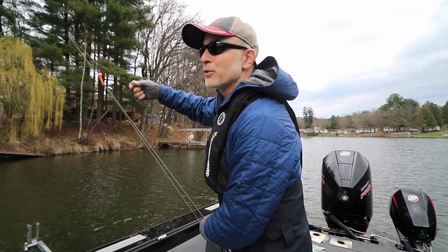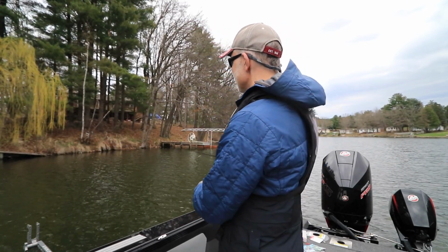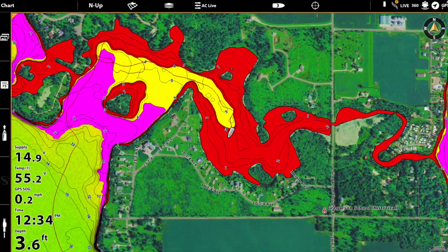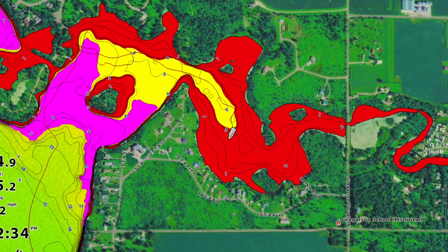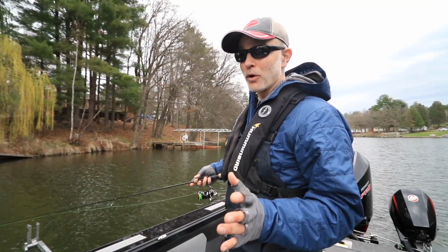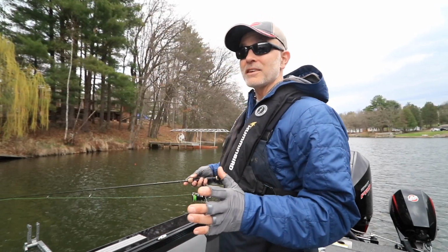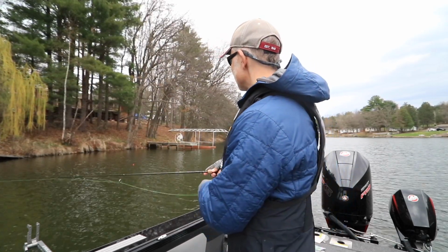So think about those 3 key ways you can use your Humminbird fish finder the next time you're on the water this spring. Use your mapping to find those shallow bays on the north end of the lake. The reason is those bays are going to have the warmest water. Just like today, I found water that's 55, almost 56 degrees now by hunting specifically for those shallow bays on the north side of the lake.